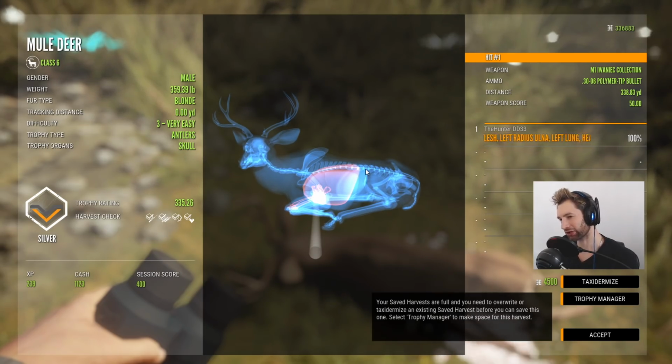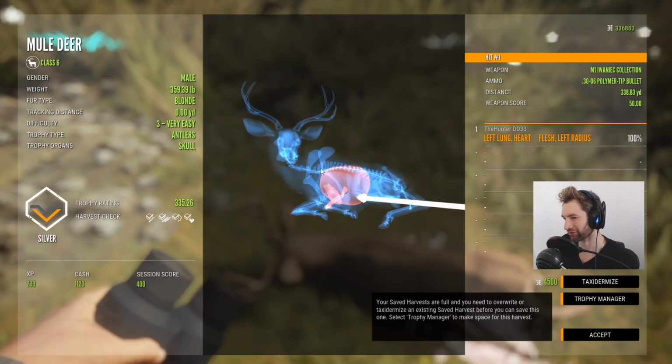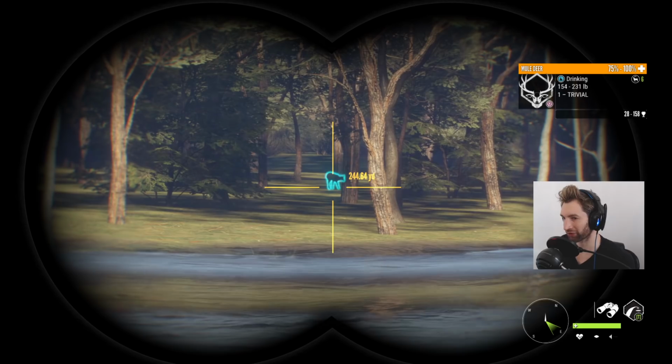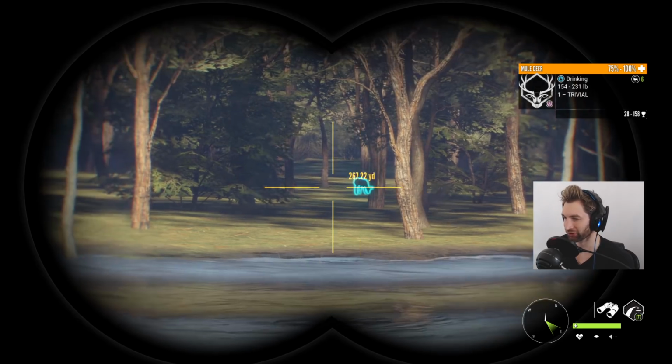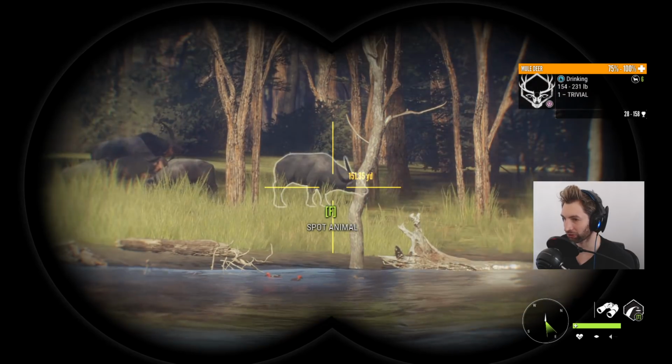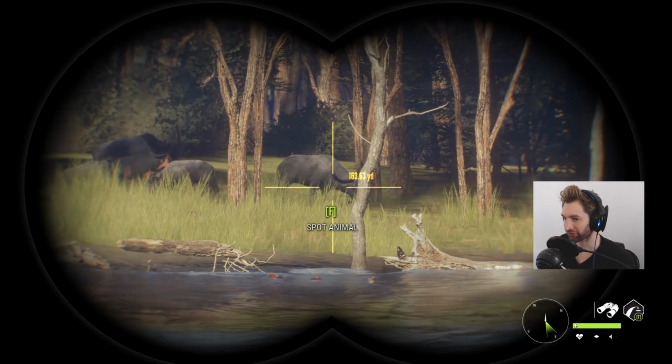We would have got double lung, but we hit that shoulder blade and it looks like it slowed it down quite a bit. To be honest, I was kind of hoping to find more than just one random doe out here, and since we have to go this way anyways, we're going to have to get through these guys. So I guess we have to do something about this.